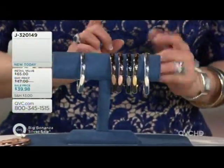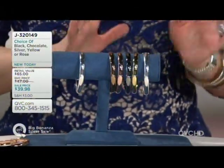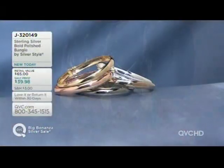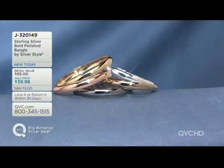Now here's your sizes. We have small, average, and large. Small is really going to fit about 6 3/4 inches. The average is 7 1/4 inches. Large is 8 inches. Here's the best part. May I show you this? This is the best part.